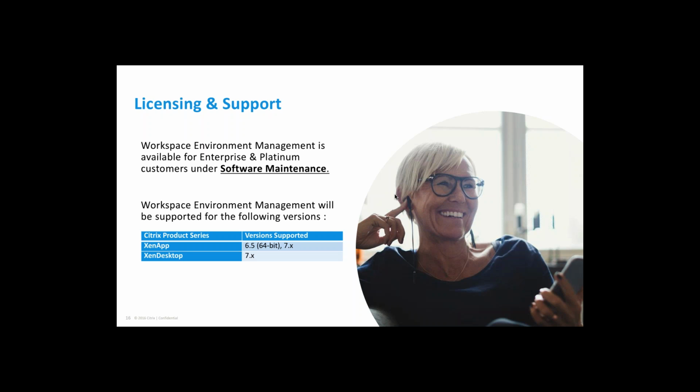Will binary registry keys be allowed? I don't get you. Binary registry files. What do you mean? Oh, .dat files? Hexadecimal? No. Oh, XML? No. Actually, no. Okay. Are there any other questions from the attendees?